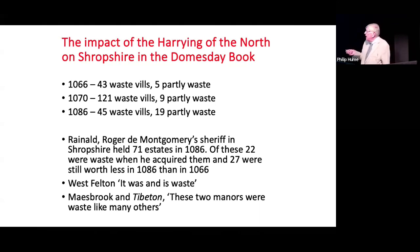Below, we're talking about the holdings of the Sheriff of Shropshire, a man called Reynold, who was appointed by Roger de Montgomery. He held 71 estates in 1086. Of these, 22 were waste when he acquired them, and 27 were still worth less in 1086. And there are a couple of extracts from Domesday Book there. West Felton, up in the north-west of Shropshire, it was and is waste, it records, and Maesbrook and Tibberton, these two manors were waste, like many others in Shropshire. So you can see that this process of the harrying of the north comes further south.